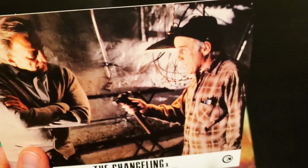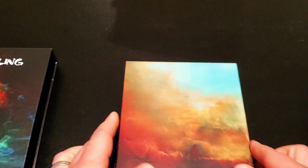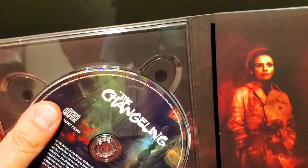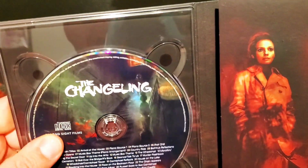But yeah, just great stuff. Love the art cards and everything. And go ahead and open up this case. You got the disc right here. So this is the CD, so I guess the score of the film is on there. And then you got, I imagine that's his wife maybe, or maybe it's his daughter. I don't know.